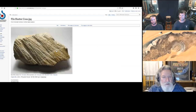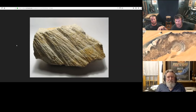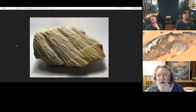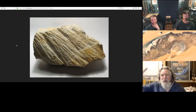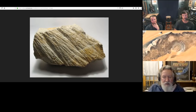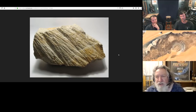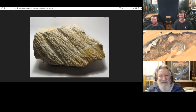If one of them was an entire piece, would it go all the way around a center, or are they pointing at the center? No, it's sort of scale invariant because the whole mass can be like a cone, but then it's cones within the cones. In fact, you can almost see that going on here in the texture of this particular rock. So these are shatter cones, and you can buy shatter cones online. Shattercones.com, folks. Get your shatter cones.